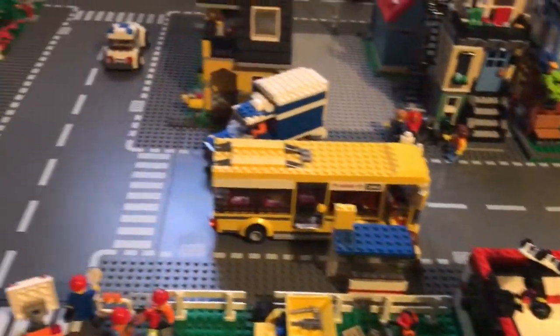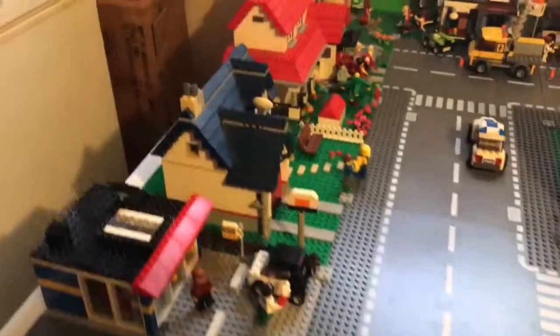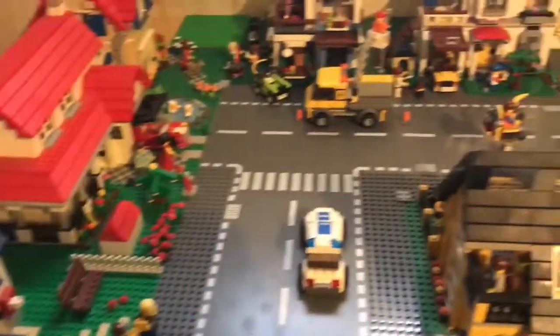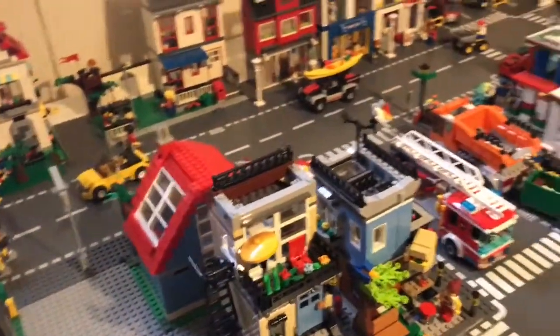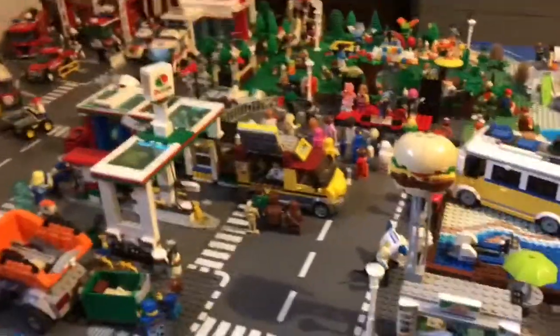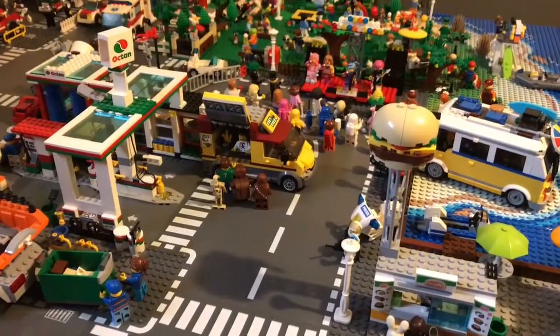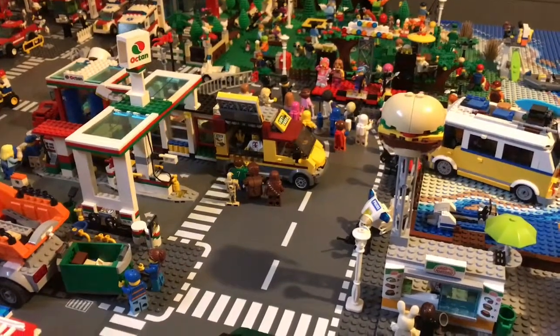After all, we build the cities for our minifigs to live in, and the minifigs bring life to your city. So there's no reason why you can't set them to do dynamic and fun things. And that's really about what my update is about this week. So take a look at your own Lego city, your own Lego setups, take a look at your minifigs and think, what's the fun thing I can get them to do this week?